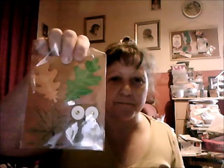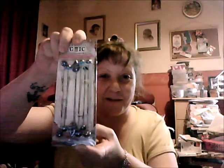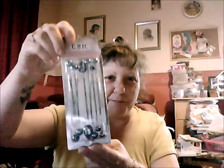And then there's these stickers. Leaves and an owl. Industrial chic, humongous pins. Never seen any pins that big or that long. They're lovely, they are. And they've got beads on them, and the middle ones there, they're like a leaf. So they're amazing. Thanks, Steph.